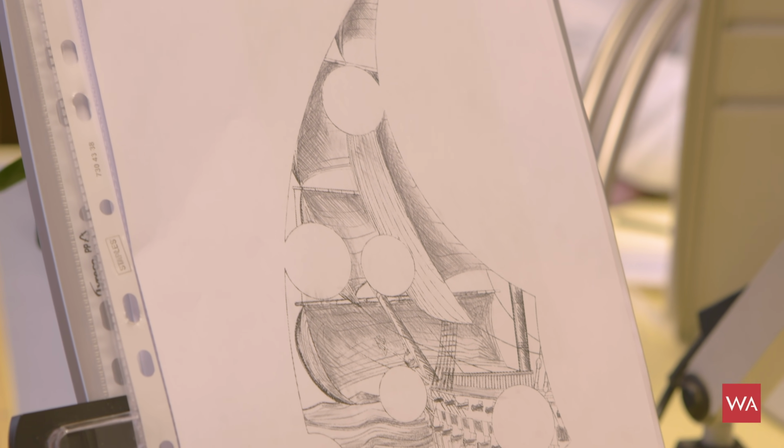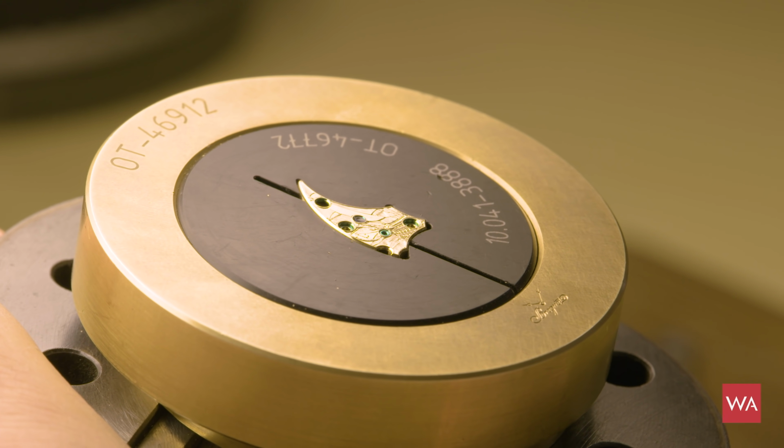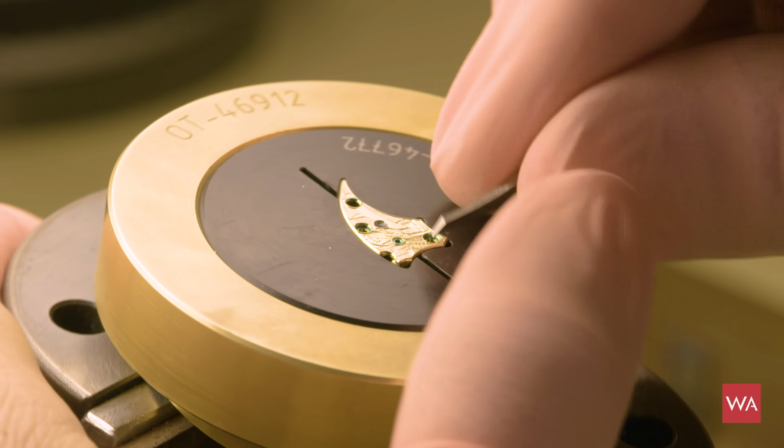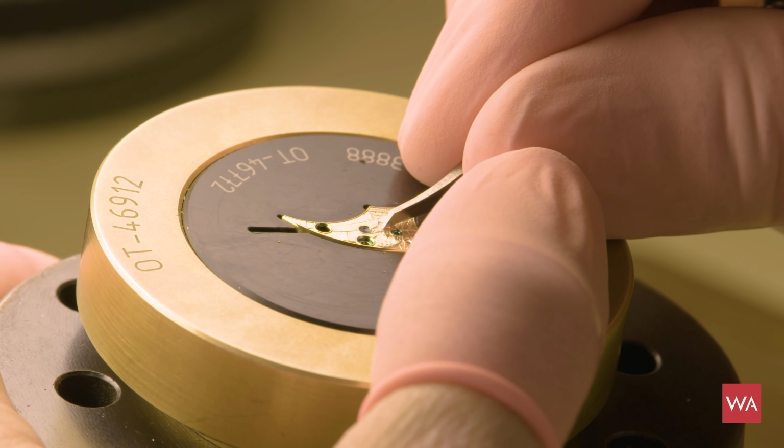Let me please also refer to the video from last year quickly, and let us together have a look on some of the engraving works done by the artisans of Breguet.